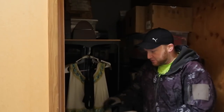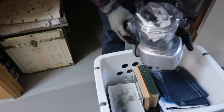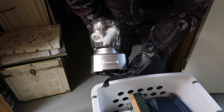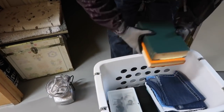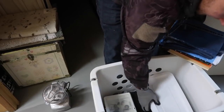Okay, so let's get into this real quick, and then we'll get into the good stuff. I don't know, Wade, that might be good stuff. Hopefully. We got a blender. That's a mini blender, a KitchenAid, and it's a little mini one. KitchenAid actually does pretty well on eBay, guys. Oh, we have fabric.